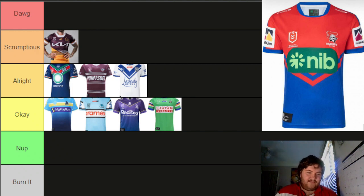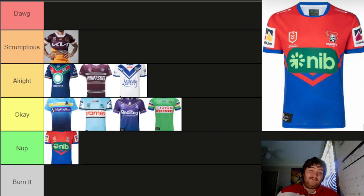But I'm just realizing how weird the jersey looks without the NIB, where it's just majority red and then the V down near the belly button, and then it goes down to blue, which I'm still adamant I've never liked the Knights having that V style jersey, so I'm going to put it in NUP. I'm not burning it, but I still think it's an ugly design, and it needs to be changed somewhat, whether it be the stripes or the Henny Penny jersey or whatever.